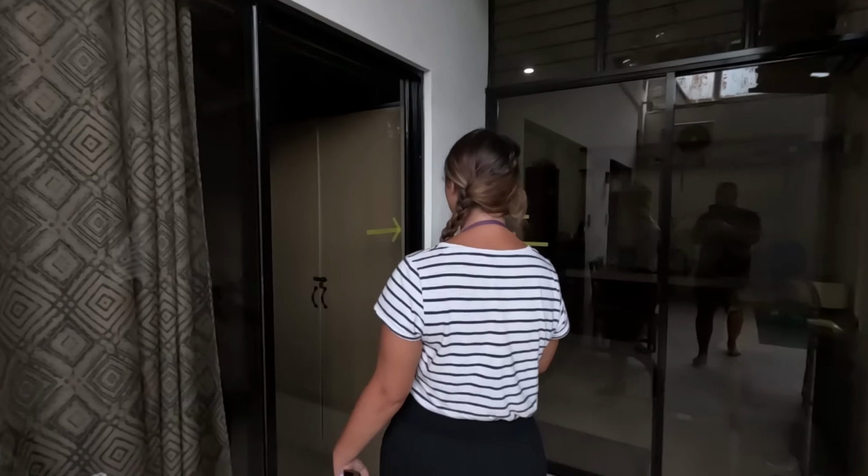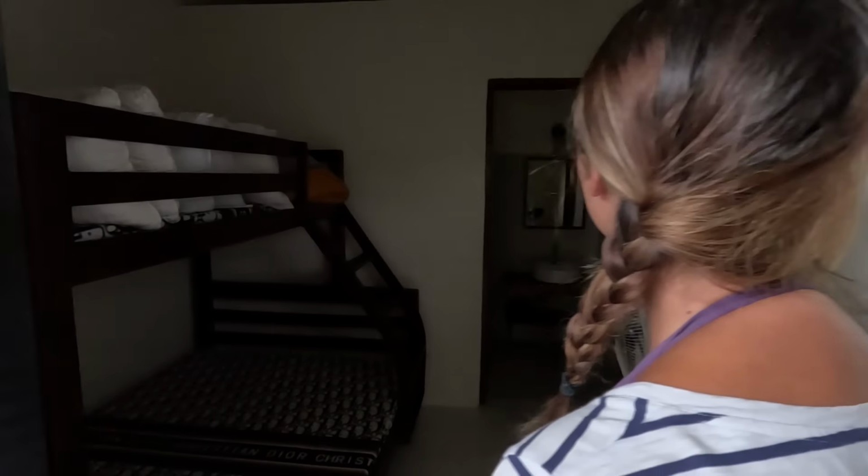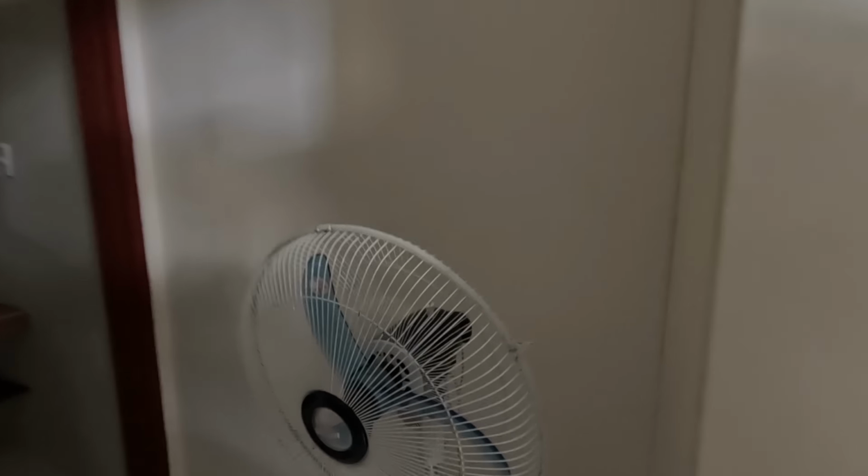Alrighty, moving on to the final bedroom. So we're not using this one because we only have two kids. But this actually has a bunk bed. So we haven't been using this one. This is the only room that doesn't have an air conditioner, but it does have a fan here. And then a similar bathroom. Again, this one does not have the heater.